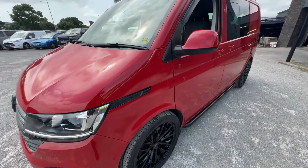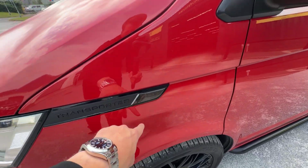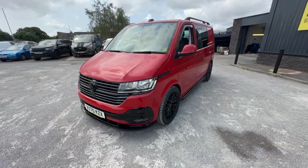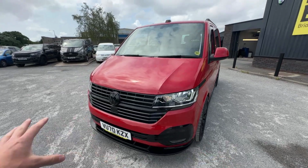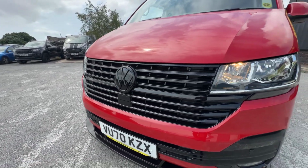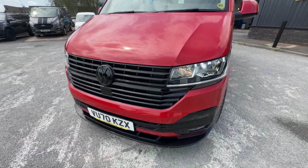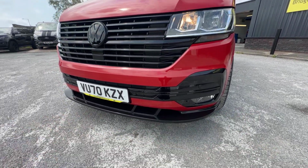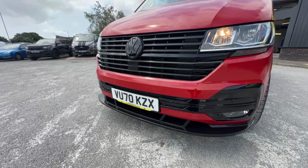A couple of little upgrades here then, so it's got these nice smoked side repeaters. I believe they're the Transporter HQ ones, and then round to the front, full gloss black front end. So all the front grills here have been replaced for gloss black examples. Same with the bottom as well, all gloss black down here, and a gloss black front splitter as well.